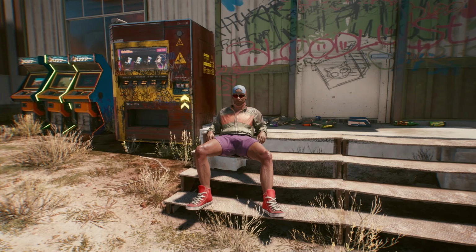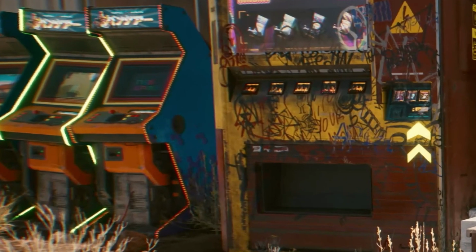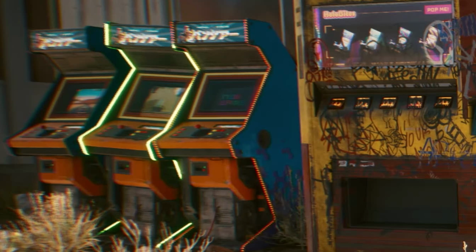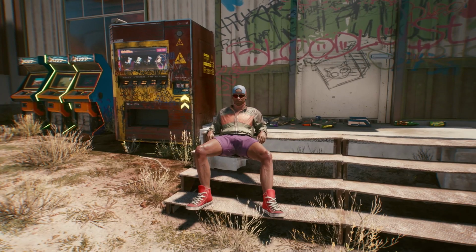The next shot is a zoom out from this, and we can have a better look at his style. He's wearing something like All-Star Jordans or something. Leave in the comments if you know which sneakers those are. We see the same arcades we saw before in the Coyote bar, but they are not in good shape here, though they appear to be functional. There's a vending machine with a lot of graffiti on it.